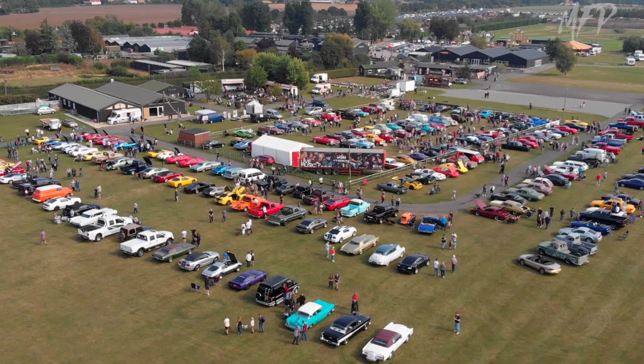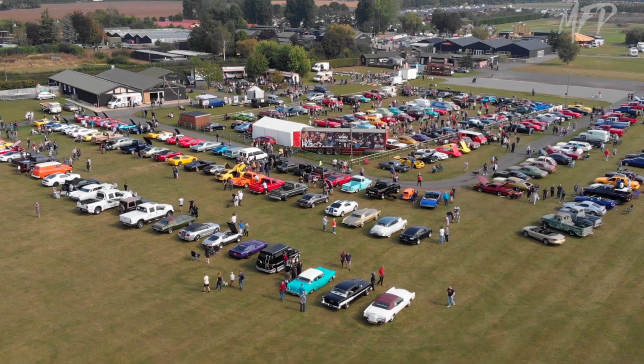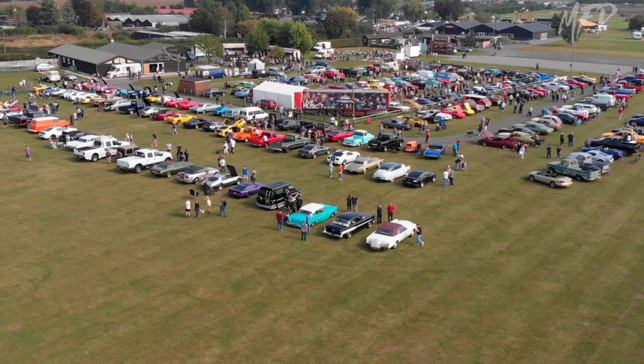So I've had a fun little day out today. Not bad. I wish I had more time to do more filming, because I must say there were just a lot of cars here today. I would have loved to have been here all day, literally just photographing them, just filming them, getting to know more about them. But like I said, this for me was a little bit special of a situation.